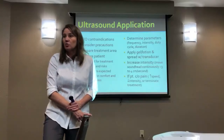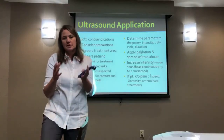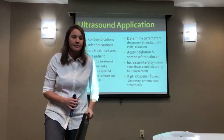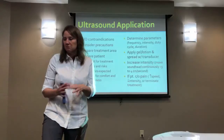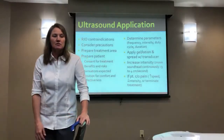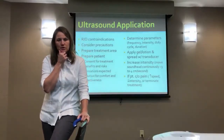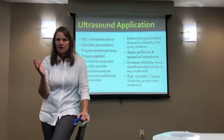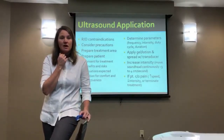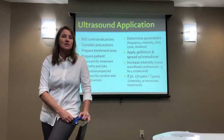Are you getting the results you wanted? We don't want to mindlessly do treatments. We want to really think about what we're doing, and is it impacting the patient, and are we seeing any benefit? Prepare your treatment area, make sure you have the equipment you need, make sure it's a safe setup. Prepare the patient, let them know what you're going to do. We really should be getting consent for everything we're doing and explaining on a level they can understand. It's not always possible, especially if they have cognitive impairment, but technically you want to prepare them and let them know what to expect.